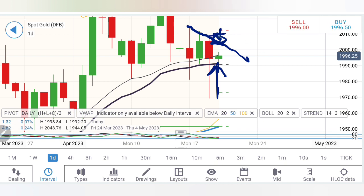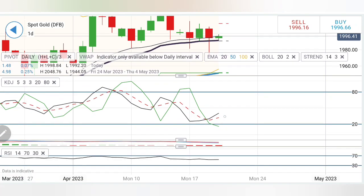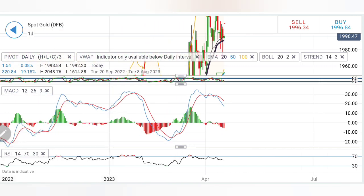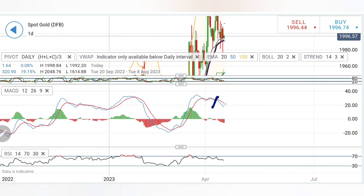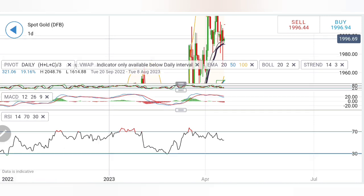Only and only if it stays above 2010 there could be further bullishness, but till 2020 also we need to be watchful. Stochastic on the daily chart has dropped, trying to recover. The MACD still is divergent and bearish, you can see. And see this, we have seen this crossover at very high levels, which indicates that there could be near term bearishness which might pull down the prices. RSI is trying to look down, trying to trade bearish.